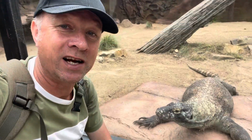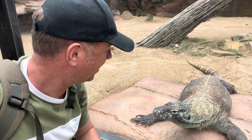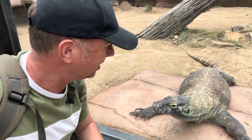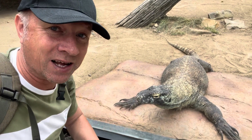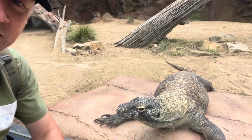So I'm here to see the Australian stuff, but you can't not say hi to a Komodo dragon, can you? Look at the size of that thing. Doesn't matter how long goannas and monitor lizards get to be, nothing gets as big as a Komodo dragon. What a beast.